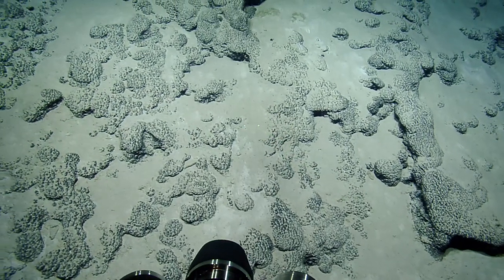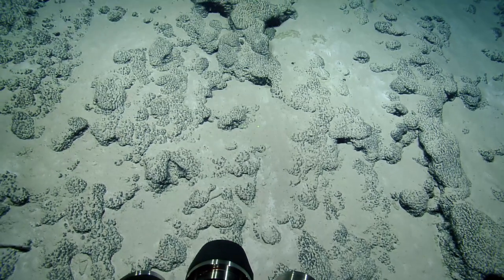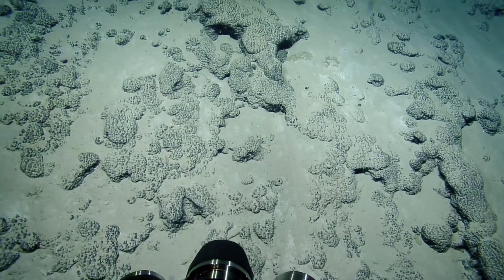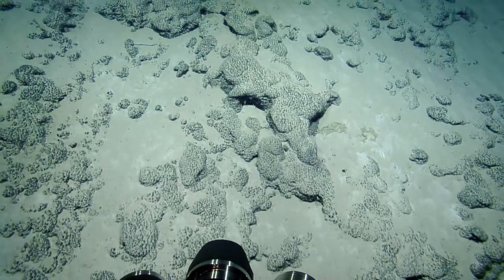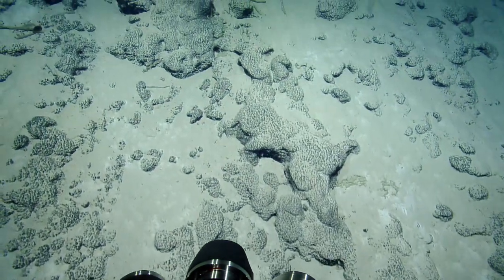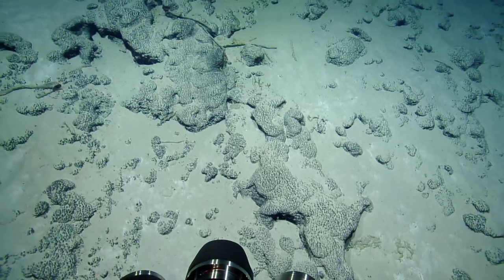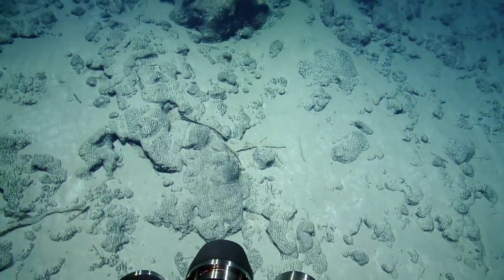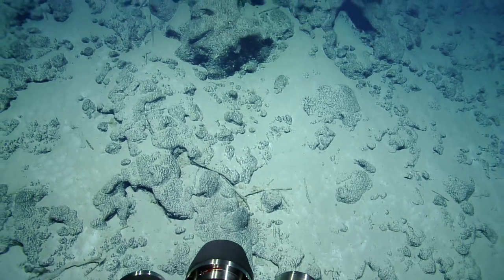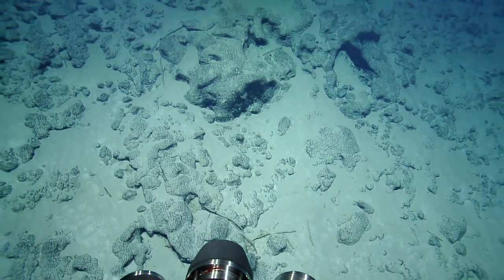Looks like fewer corals on the steep slope here. I'm gonna come off bottom a little bit here and just do a quick look around. Great. See what we can see. Just, I don't know, 5 to 8 meters up. Let's do a quick check.